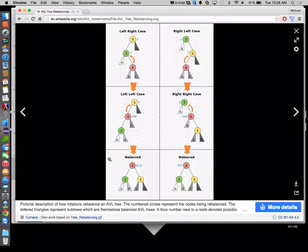All right, so in any case, we need to detect if we need to do that adjustment. If we do, and we're on the left side, we do a single rotate right about which, what's our pivot? I'm sorry, a single rotate left about this guy as our pivot. Make sense?